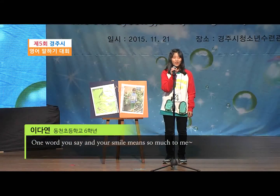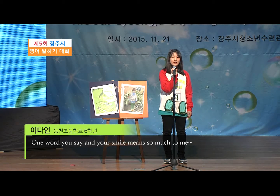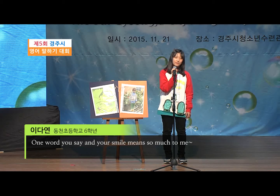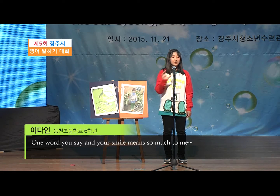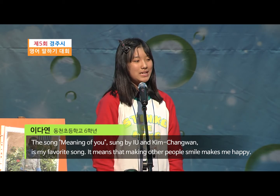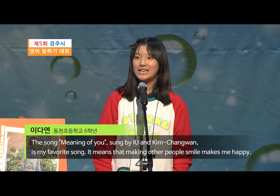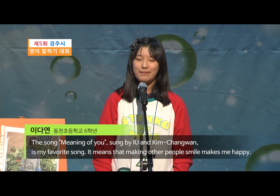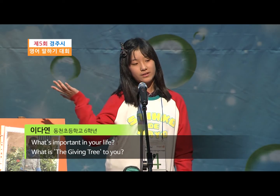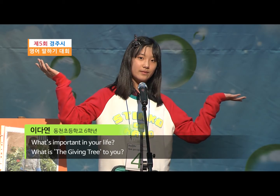One word you say, and your smile means so much to me. The song "Meaning of You," sung by IU and Kim Chang-wan, is my favorite song. It means that making other people smile makes me happy. What's important in your life? What is the giving tree to you?